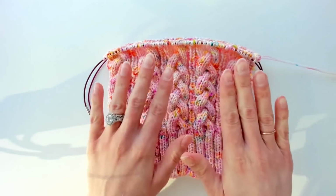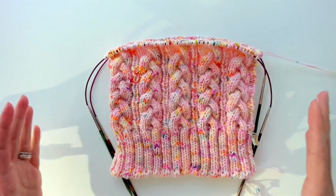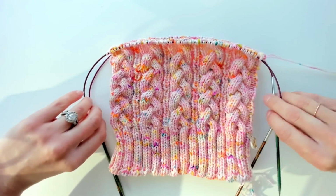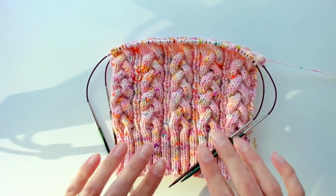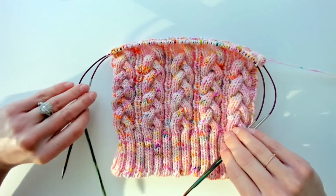So here's that quick bonus tip for you. And that is, if you have a set of interchangeable needles, but you don't have 4 tips of the same size, here's what you can do.